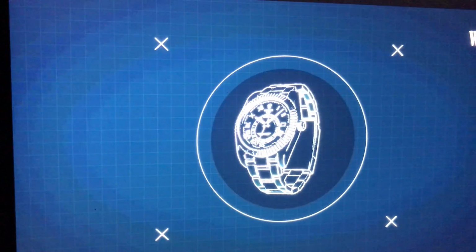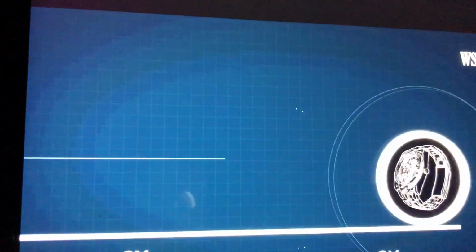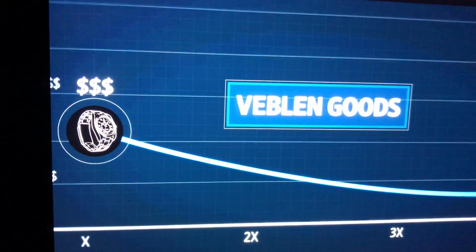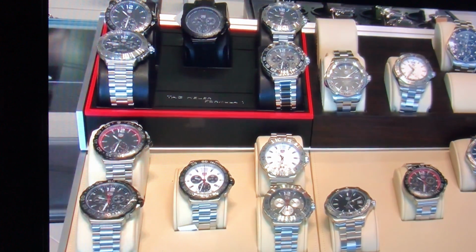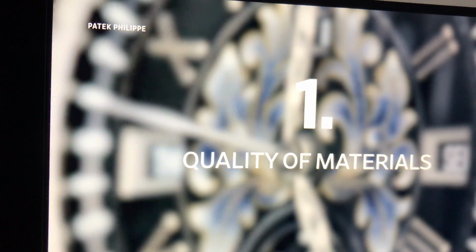That's because watches, like other types of luxury goods, are subject to a little-known economic principle that allows companies to charge sky-high prices. These are called Veblen goods, and they turn the usual equation of supply and demand on its head. We'll explain. Let's start off with the more obvious reasons why luxury watches command such a high price. Number one, the high quality of materials.